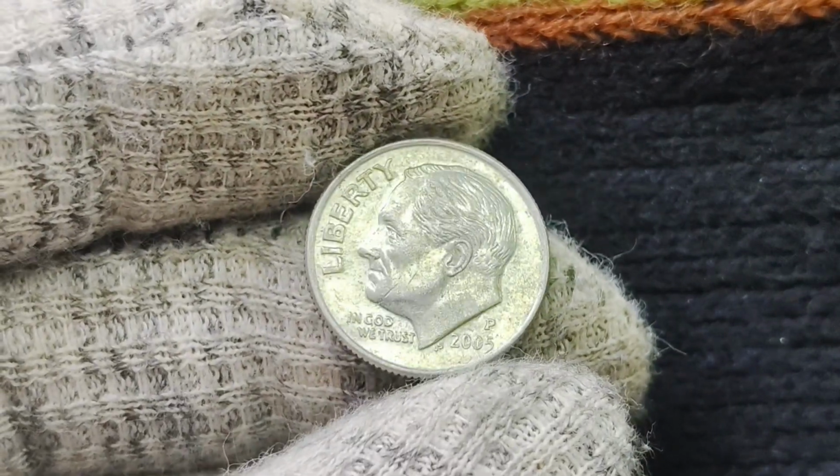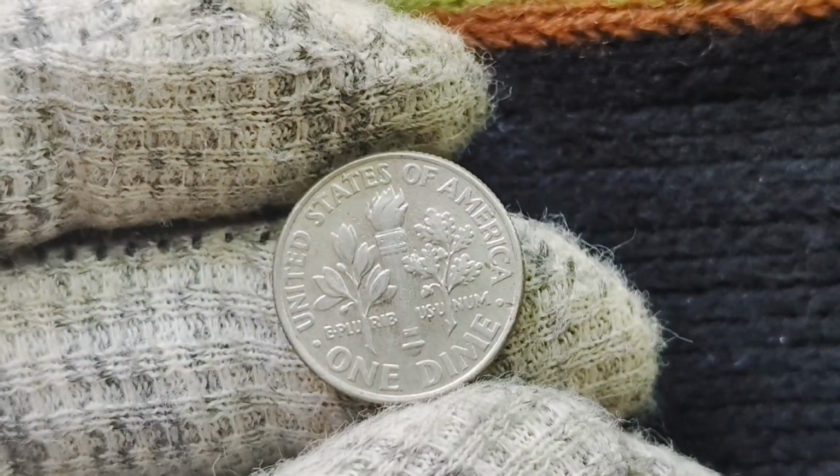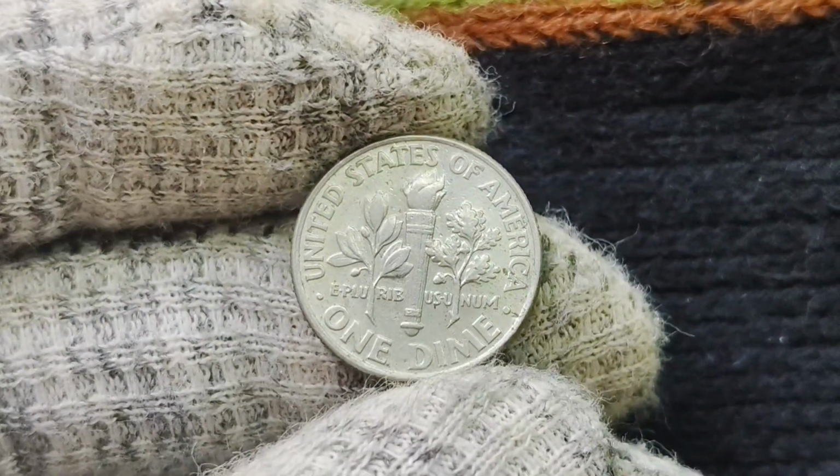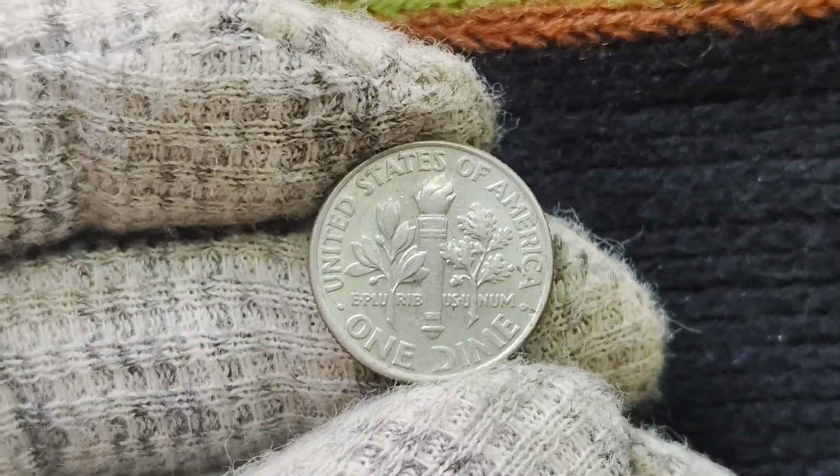Like any rare coin, the condition is key. The better the condition, the higher the value. A dime in mint condition or with minimal wear is far more valuable than one that's been heavily circulated.